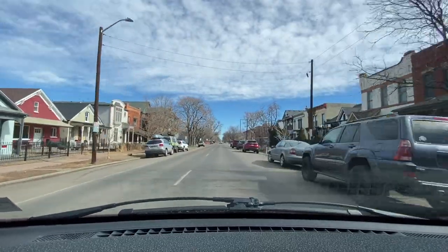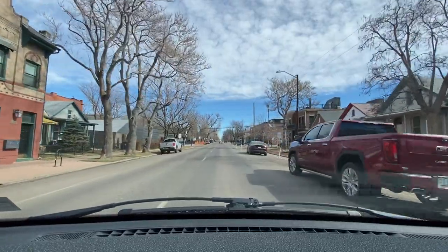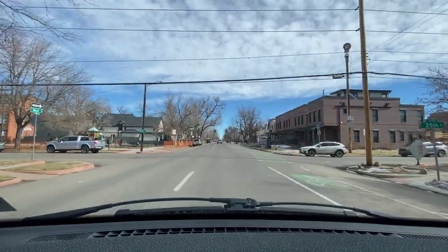We got a bus behind us, guys. Let me move forward before the bus starts beeping at us. We're doing 20 miles an hour. I think that's fast enough. All right, we're passing 25th. There's no stop sign here. I got to keep going. If not, the bus is going to bully me out of the way.